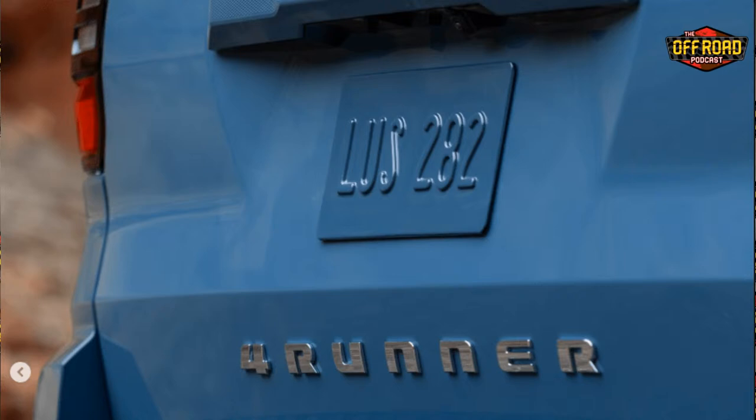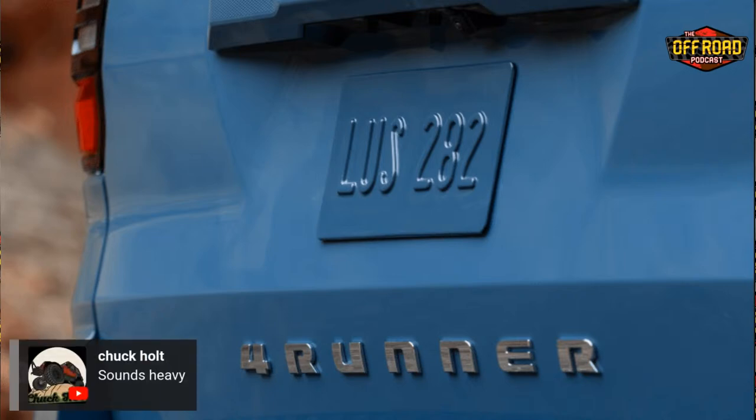Adaptive suspension system. Toyota's got some of that, and they've just knocked it up a bunch. The system's going to automatically adjust dampening rates and ride height based on driving conditions. So turn the switch to, you know, you're on rocks, you're on sand.